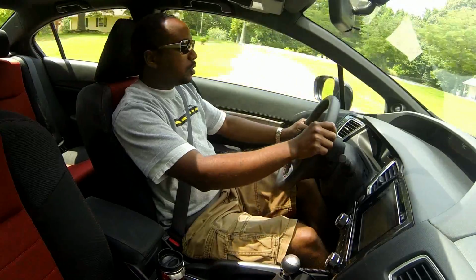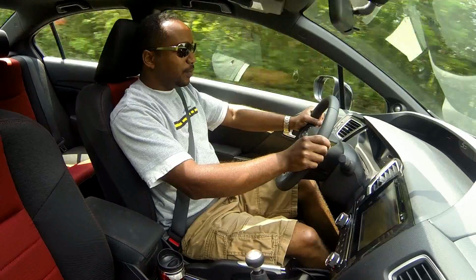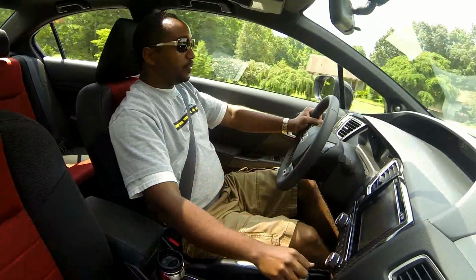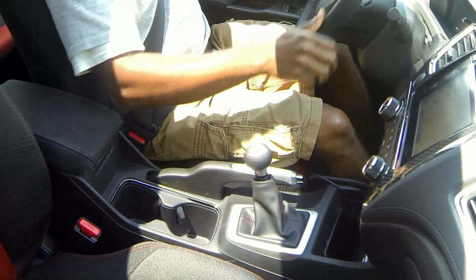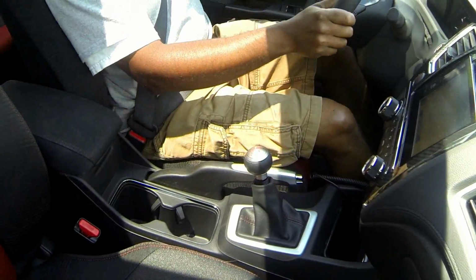Rolling through the gears on this car is still a lot of fun, just like with any of these small sport compact vehicles. You really get some good engagement. The shifter actually has a nice feel to it. It's a nice, slightly notchy feel, and it's not difficult to get into gears.